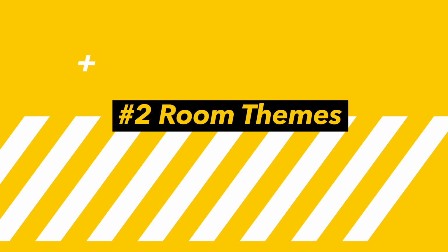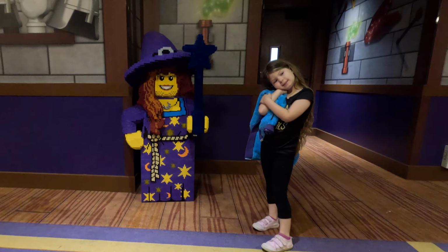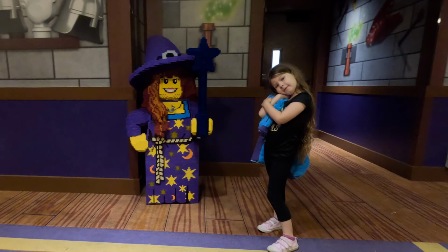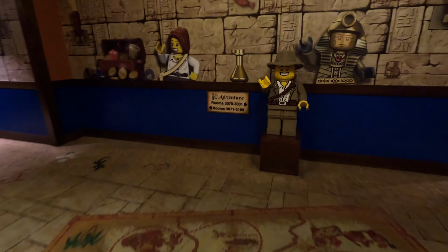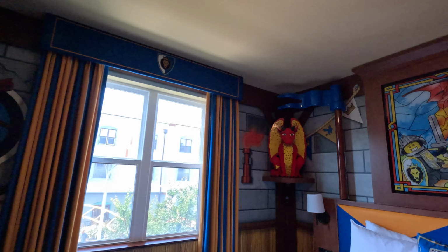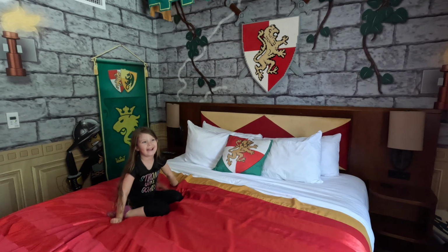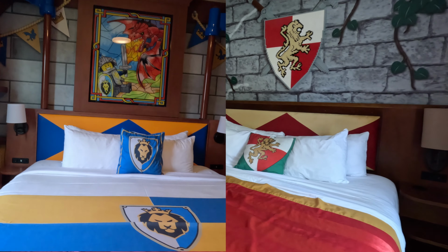Number 2, room themes. All of the rooms in both hotels are very well themed. In the Castle Hotel, there are 3 room themes: wizards, knights and dragons, and princesses. In the LEGOLAND Hotel, the room themes are Lego Friends, Ninjago, Kingdom, Adventure, and Pirates. We stayed in a Knights and Dragons room in the Castle and a Kingdom room in the LEGOLAND Hotel. I thought they'd be similar, but they were actually quite different.